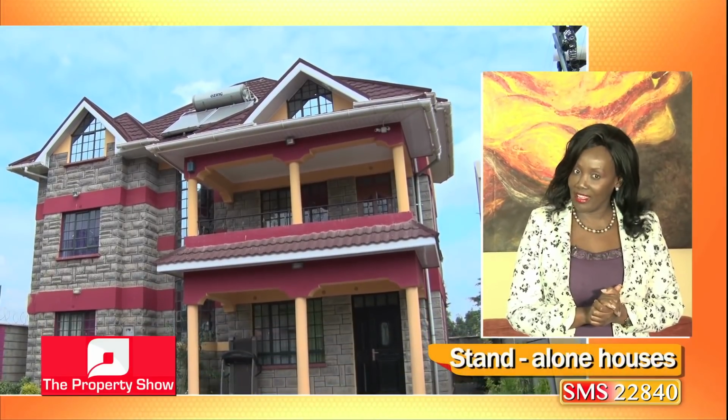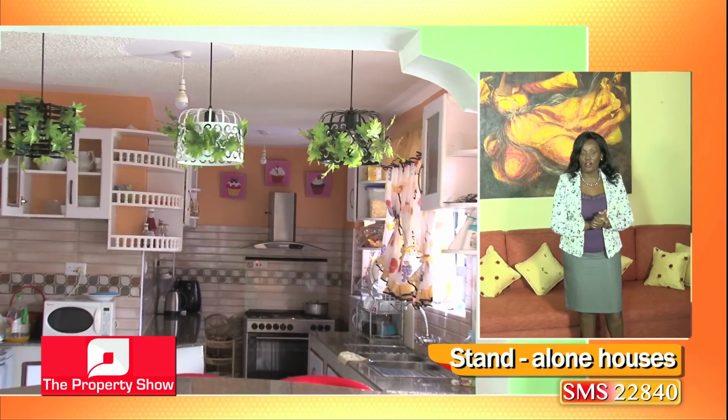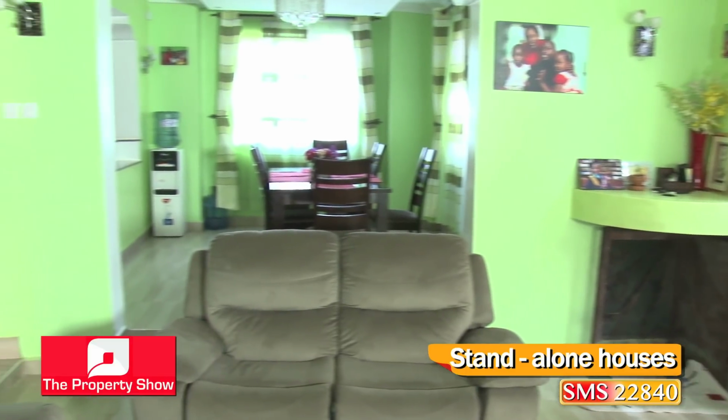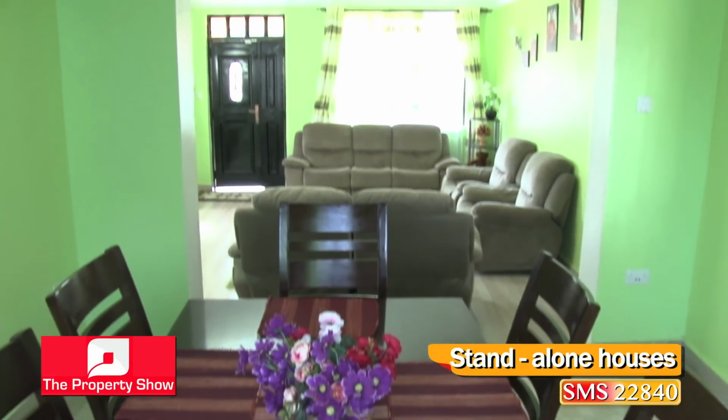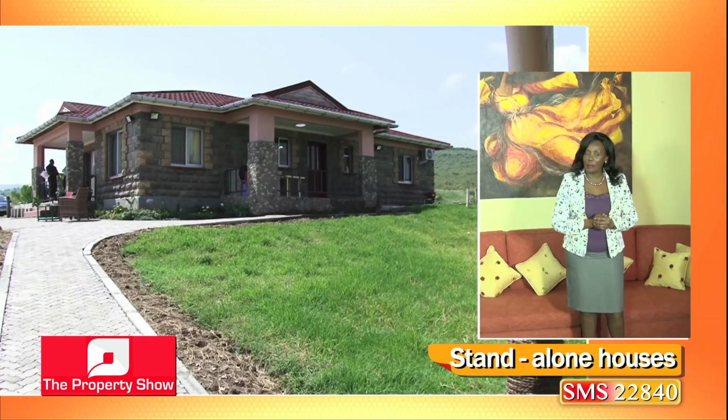Our property pick of the week gives us a glimpse of standalone houses available in the market. We kick off in the suburbs known for breathtaking views of Gong Hills. We'll also see what's available in Naivasha, Nyeri and Nanyuki.